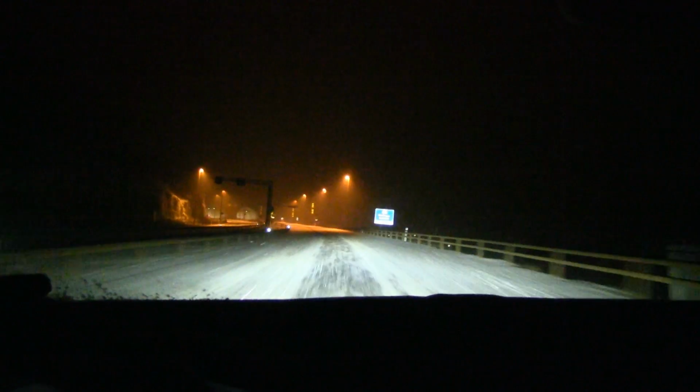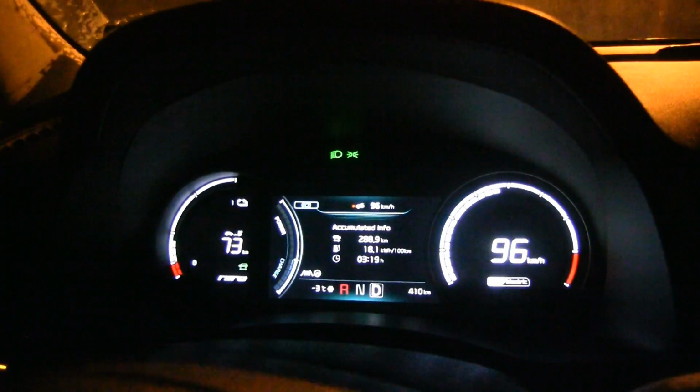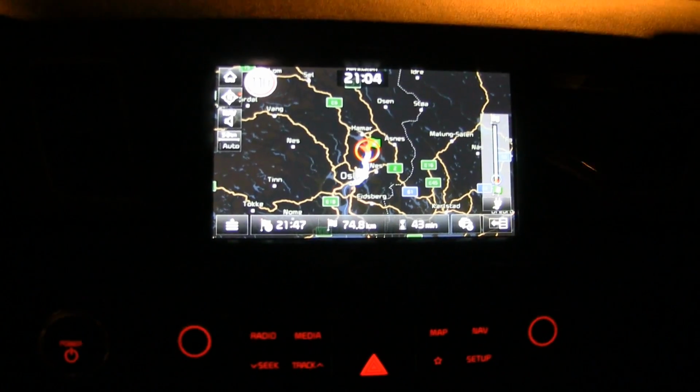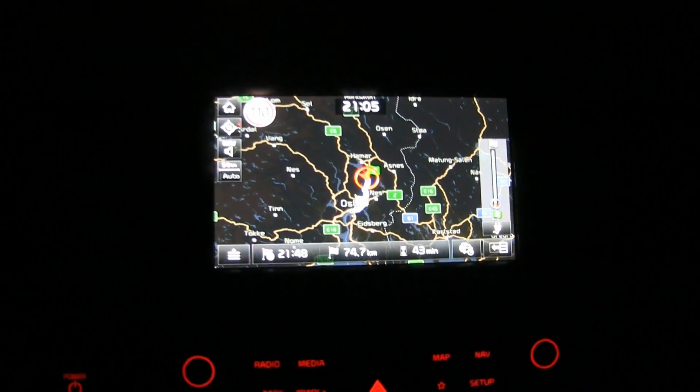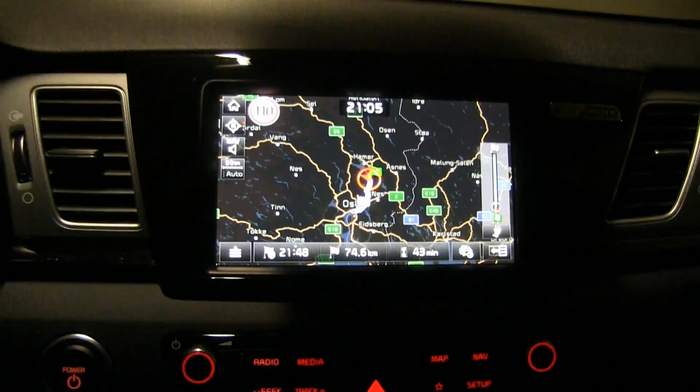Okay, we are heading back now, and we have 73 kilometers of range left, and because we started so late, I will go straight back to Oslo. So I'm aiming for IKEA, which is 75 kilometers away. I might have to stop before there, most likely, but we'll see.